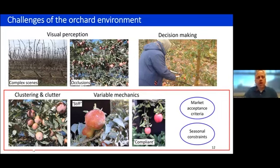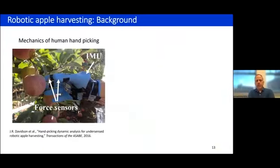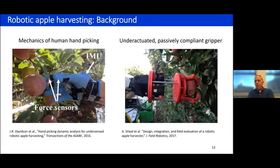Okay, so I'll start off with harvesting, and this is something that I started working on as a grad student at Washington State University. The first thing that we did was just study the mechanics of human hand picking. So we had a glove, we instrumented it with 4 sensors, and we installed inertial measurement units, and we picked thousands of apples. And we tried to understand a little bit more about the physics of what goes into human hand picking. And then we designed a robot, we designed an end effector to try and replicate these mechanics. This was an under-actuated, passively compliant gripper.